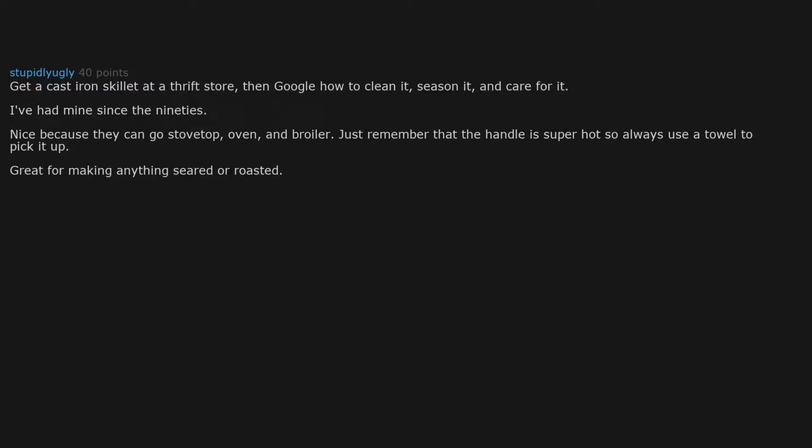Great for making anything seared or roasted. I do a lot of roasted vegetables. If you're carnivorous, great way to make hamburgers.